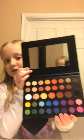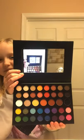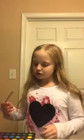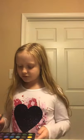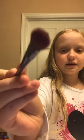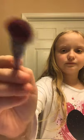I have to take this out because it has all of the words on it about this palette. Here's a little mirror for you. So if you need to look at it, then I'll show you. First we're going to start off with the dark color. It's this color. So let's start.